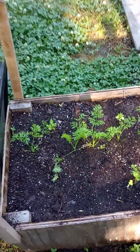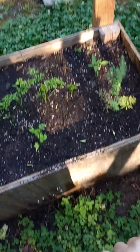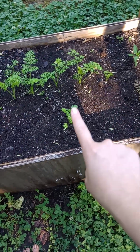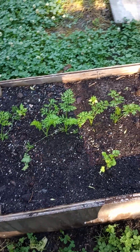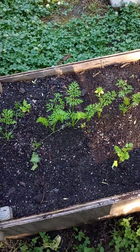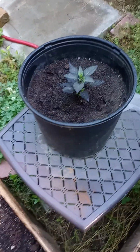Over here, I have got pepper, pepper, pepper. I got more dill, cilantro, dill, and a row of carrots that I'm not sure if those are going to stay there or not. So I'm just going to shuffle things as I go.